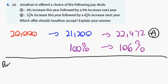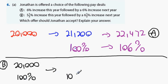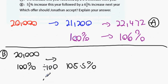So plan B is basically 20,000. That's 100% of his first year. And we're going to send that to 105.5% because he's getting a 5.5% increase. So you're going to divide by 100 and multiply by 105.5. So 20,000 divided by 100, multiply by 105.5, and what we get is 21,100. Now, at the start of year 2, this is his new salary, so we can get rid of this here.